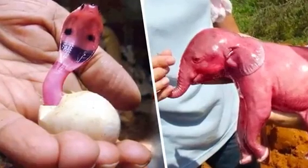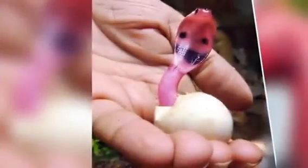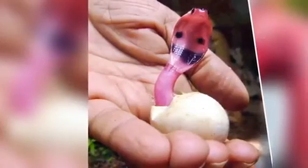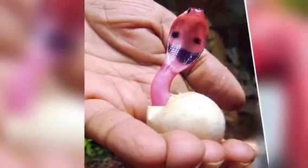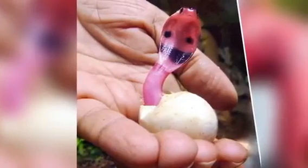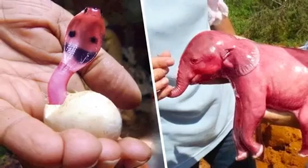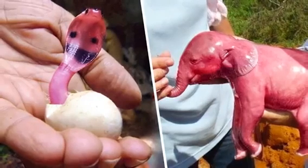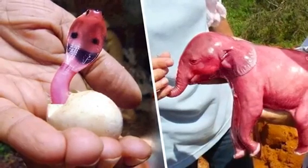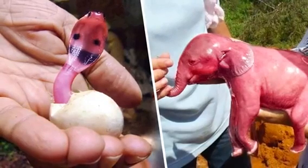Snakes do hatch from eggs and are well developed when they finally break free. Do you think this is a real image of a baby cobra being born? It seems that newly hatched king cobras are very venomous like their parents, so you probably wouldn't want to get too close. And what about this baby elephant? I can imagine a newborn baby elephant looking that way, but I don't think a mother elephant would let a human get that close, let alone touch it, unless it had been abandoned.